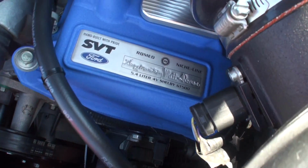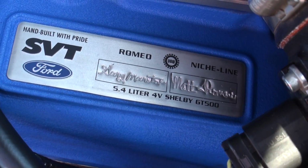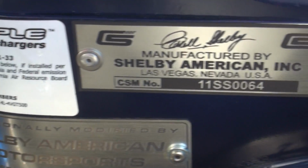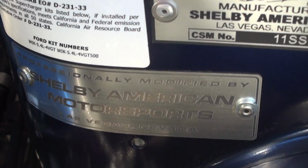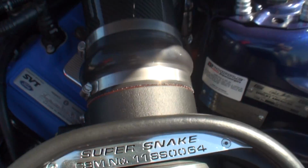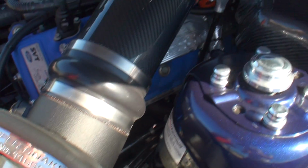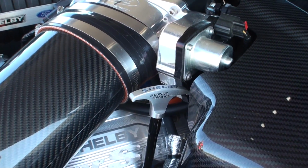And let's just look at some of the details here. And here's the supercharger information. All important badge there. And then there's one below that as well. The gentleman I bought the car from, he actually made this. He has a small factory. He made that on his water jet. Really? Yeah, it looks like it came with the car. It sure does.